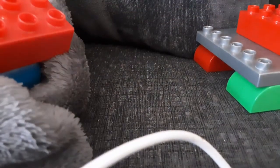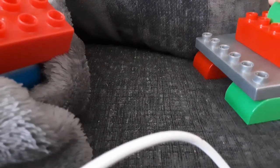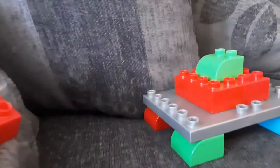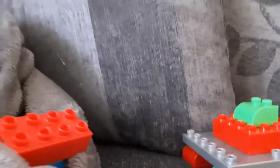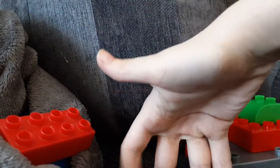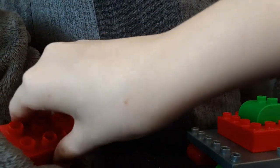And, there we go. Right. Now for the finishing touch. When I pull this lever, say magic. Ready? Magic.